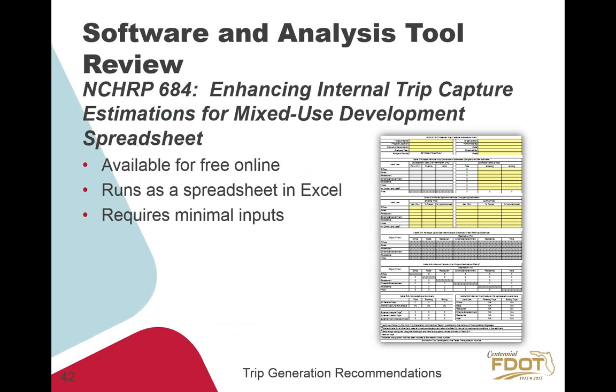In addition to the NCHRP 684 report, as I mentioned earlier, a spreadsheet was also created to quickly estimate site internal capture using the 6 land use method. This spreadsheet is available for free online and requires minimal inputs, but the raw trip generation must be calculated by other means before using this tool.